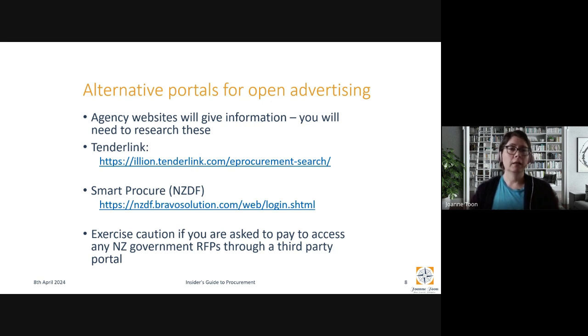And I want to be really clear that you need to exercise caution if you're asked to pay to access any New Zealand government RFP through a third-party portal. All advertising should be free. And whilst aggregator services can be helpful to avoid getting multiple notices from lots of different areas, they are not necessary. And if price and your own cash flow is critical to you, then you might want to take the slightly longer route of signing up to multiple instances.